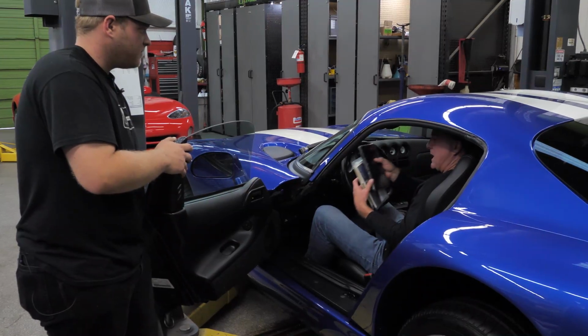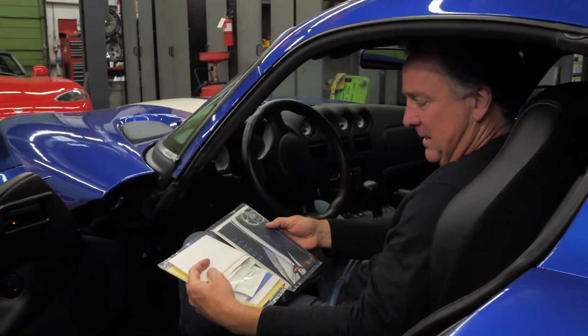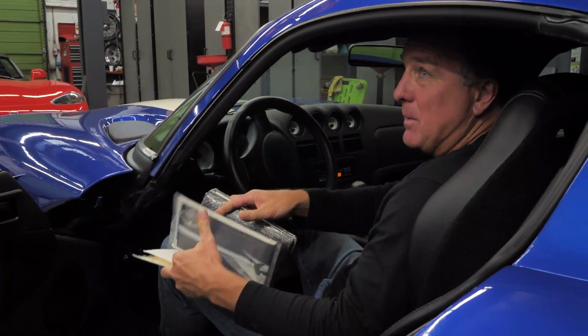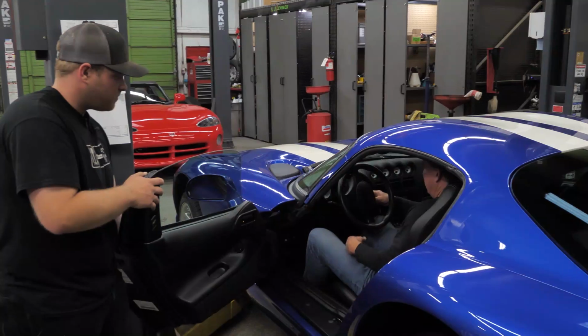So where'd you find the owner's manual kits? Behind the seat. Behind the seat? Yeah, because we didn't see those when we bought it. And we've got a ballistic amount of documentation up there we've already scanned. Wow. All right, very cool.